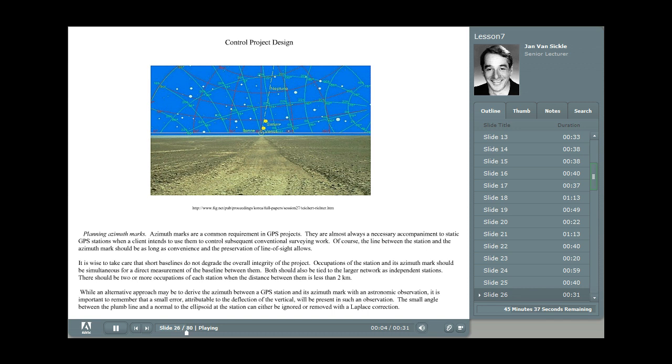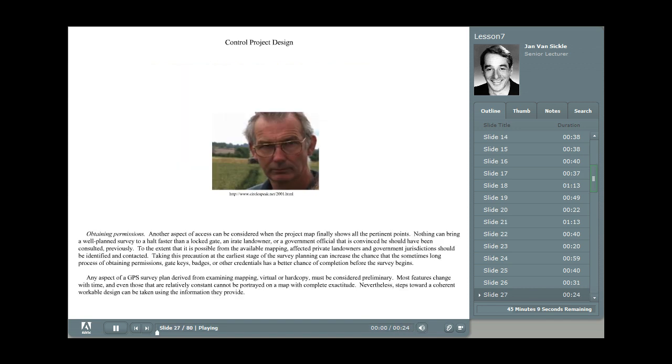Also, it can happen that a point needs to have an azimuth mark, meaning there needs to be a place that one can occupy with a conventional instrument, an optical instrument, backsight, or establish a known azimuth, and then turn angles to be able to tie in other features. These azimuth marks need to be planned and can be done in various ways. One, of course, is astronomic observation. And, of course, another consideration making a plan is permission. Private landowners, government officials, etc. need to be consulted before the actual observations are conducted, so that you don't find yourself stopped unexpectedly in the middle of a plan.